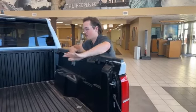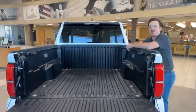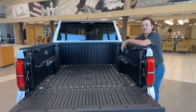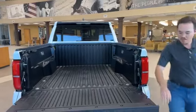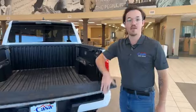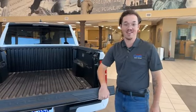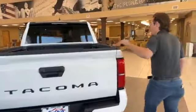So let's say you want to put a bunch of bricks underneath and then all your wood on top. You can do that and not have to worry about stuff flailing around and all that kind of stuff. Makes it super helpful. Now, lifting this back up, which by the way, these are super light now. I can throw that up and not worry about it at all. The old Tacoma, they were heavy, but it's super easy.